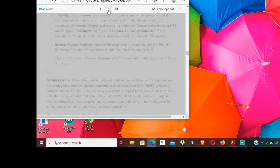Fibromatosis, this is a zebra. You have tumor-like enlargement of the ovaries due to ovarian fibrosis. It typically hits girls around the age of 25. It's associated with omental fibrosis and sclerosing peritonitis. You are going to get dark T1 and T2 signal. The buzzword for that T2 signal is black garland sign. The condition is benign, and sometimes managed with surgical removal of the ovaries.